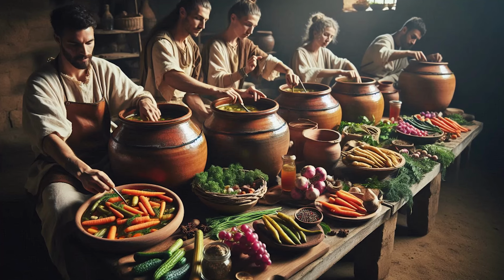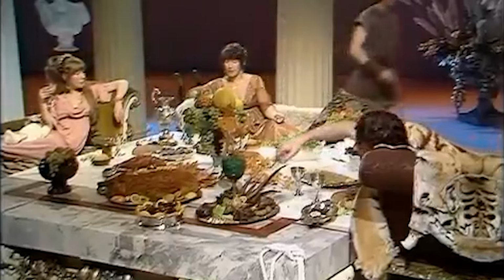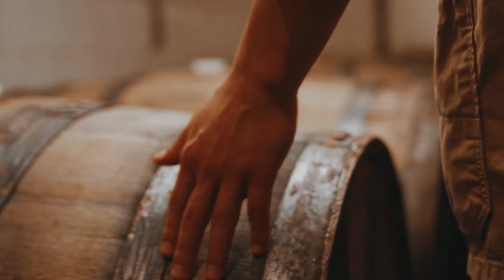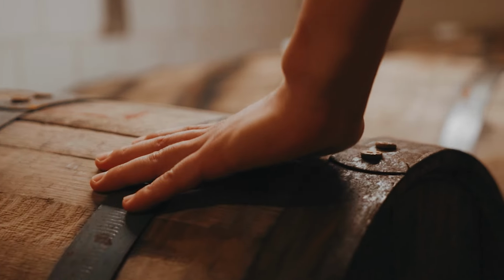Vegetables were also preserved through fermentation. Romans stored cabbages, onions, and turnips in brine, salt water strong enough to make bacteria give up. The fermentation process produced lactic acid, which acted like a natural preservative, keeping vegetables crisp and edible for months.